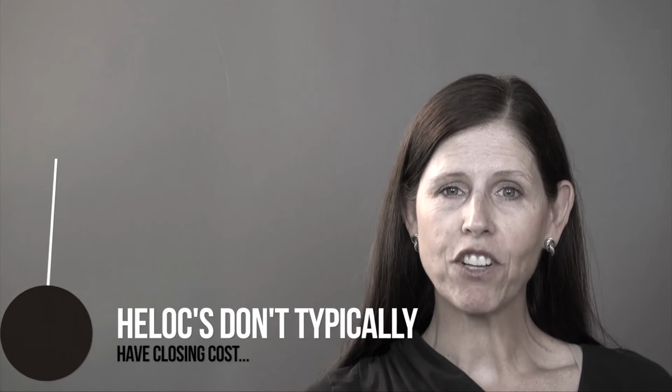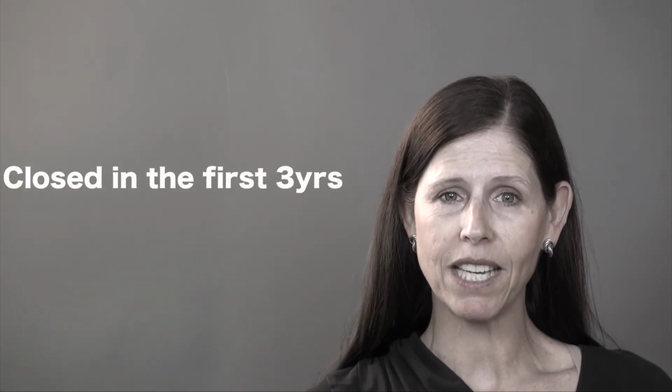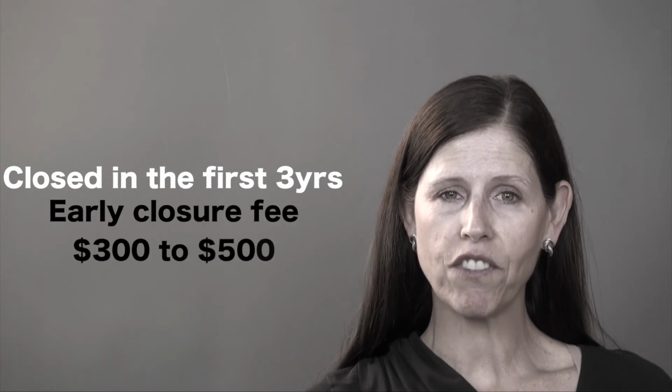HELOCs don't typically have closing costs, but if the line is closed within a 3-year period, there could be an early closure fee of $300 to $500. Paying off the balance and leaving the account open is advised for the first 3 years. And that covers home equity lines of credit.